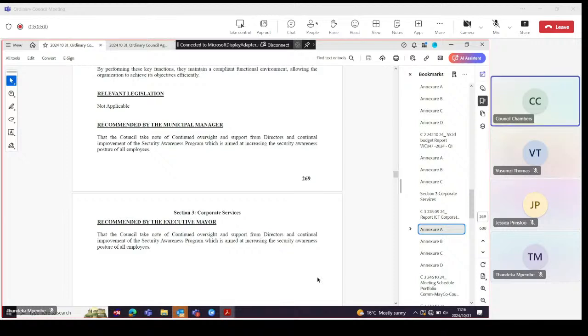So I think it would do us good, as our slogan is being the best together, for us to own these reports, we need officials when they come to council to take us through, especially newer reports, because we've never really sat with an ICT report before on this council. However, like I said, it's for noting, and I second the noting of the report. Thank you very much.